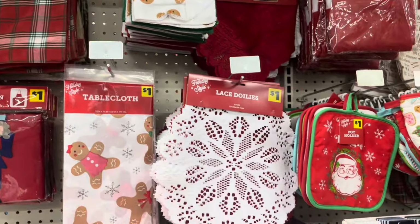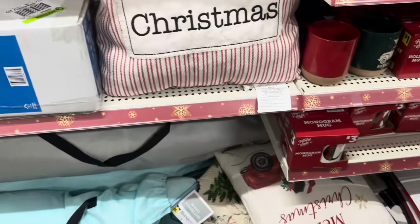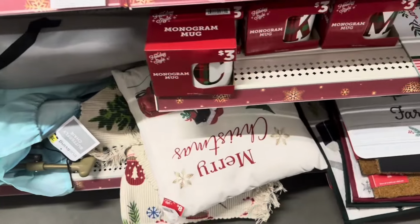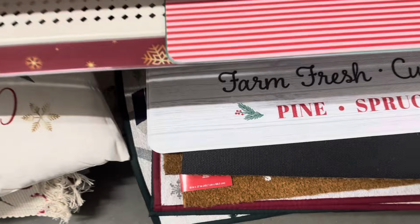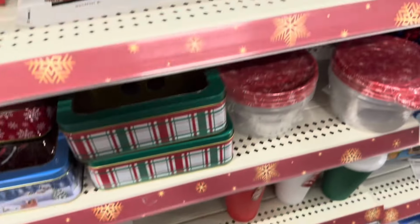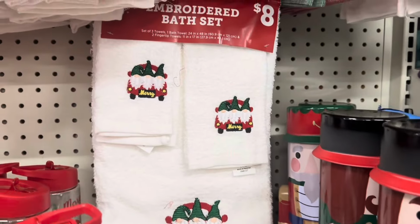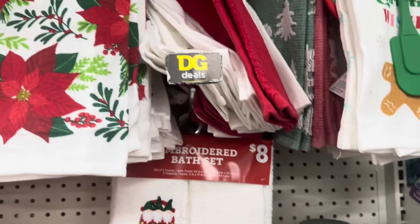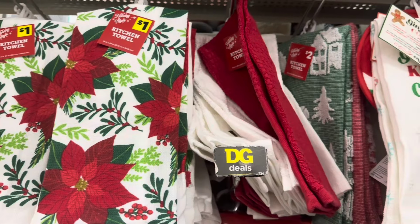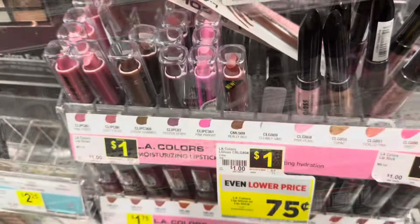They always have the cutest kitchen stuff. Like, I'm gonna definitely grab a couple pot holders next time. Obsessed with that Merry Christmas pillow. I think I showed you that in the last video. And they always have really cute doormats as well. I didn't go through all of those, but I just showed you the top cute one. And then, as always, they've got the embroidered bath sets. That one's gnomes and dish towels. Y'all know I love some dish towels. And I snagged that gingerbread cookie one last time.